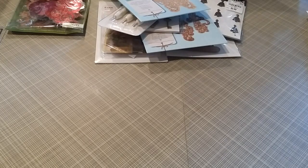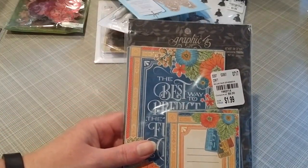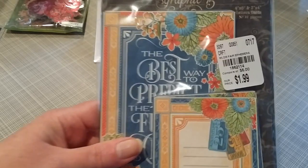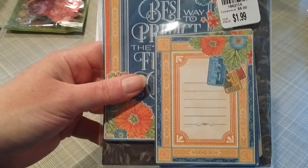Of course, the Graphic 45 drew me right into it. They had a lot of the World's Fair and the pads in the Children's Hour. And one 12 by 12 of the Artisan. So there is the journaling cards. There's the SKU number. And then this is what the back looks like.